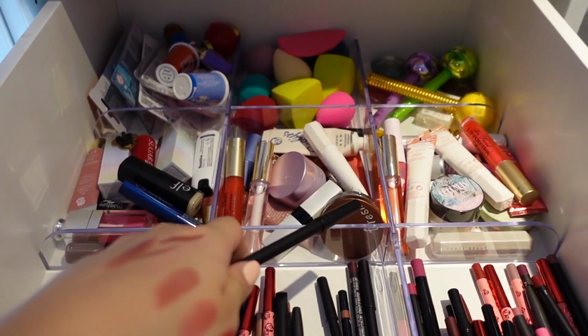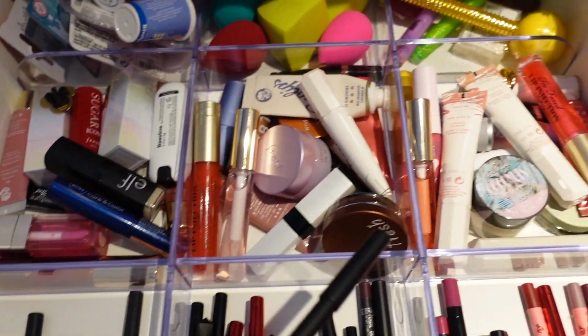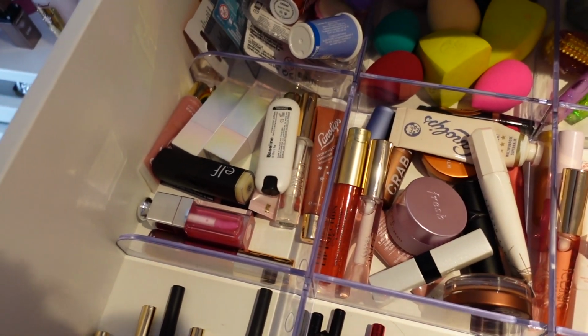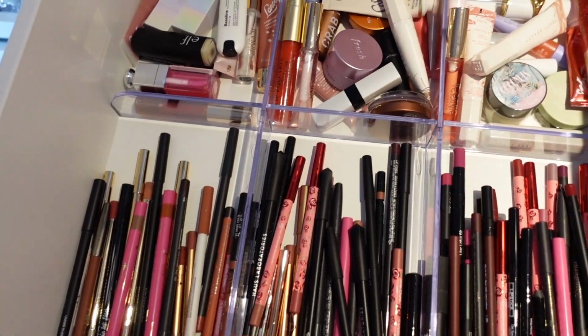I still got a lot of lip balm. I don't know, should I get rid of more lip balms? I think I might get rid of a couple more, like this lip balm over here, this one over here. Okay, this is the most I can do. I think in the future I might have a dedicated drawer just for lip balms. But yeah, this is everything, guys.